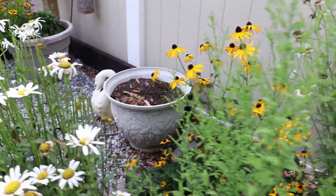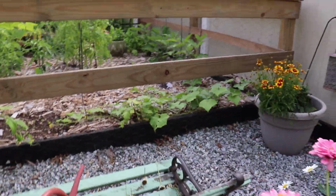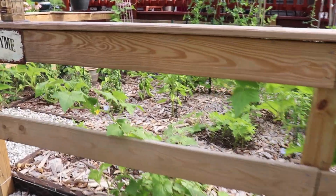The pumpkin is gone. It rotted on the spot from all of the water. That's okay. I mean, some seasons are going to be better than others, but for now we're going to go into the vegetable garden and see where the progress is.